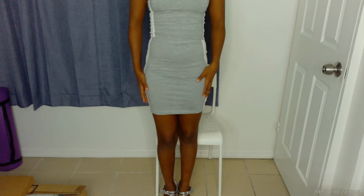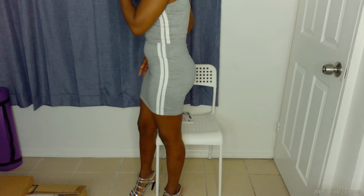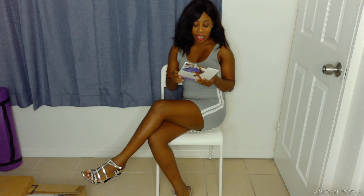It's silver, it's perfect for summer, and it's perfect for what I'm wearing right now. So this is what I'm wearing to show you guys, and then I will be trying on this lovely Sheer Chemistry pantyhose. What it says on the back is that it's made to blend in so you can stand out. You guys know that is literally what I've been telling you. When you wear pantyhose or stockings, you want them to blend with your skin, and as well you want to stand out.